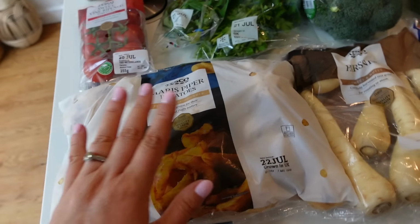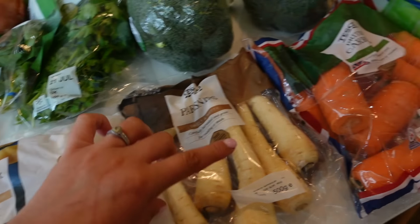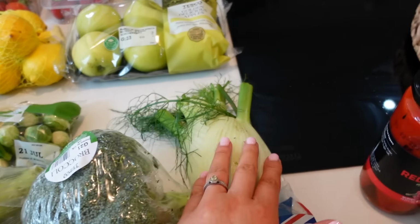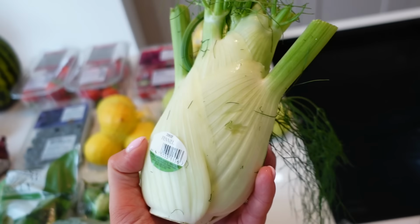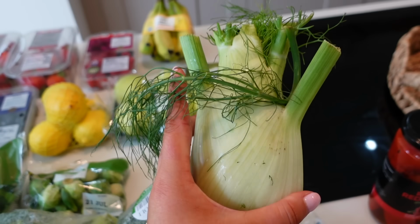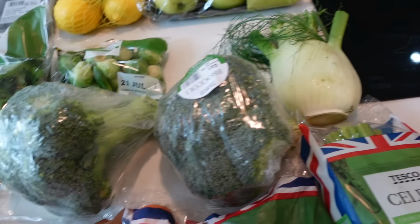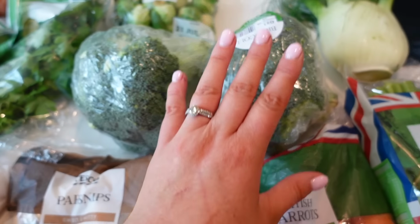So, got some Maris Piper potatoes, parsnips, carrots, celery, fennel. I love the way fennel looks. It reminds me a bit of a heart, like an actual one, which is a bit gross. Anyway, let's just move on before we get too deep into that.